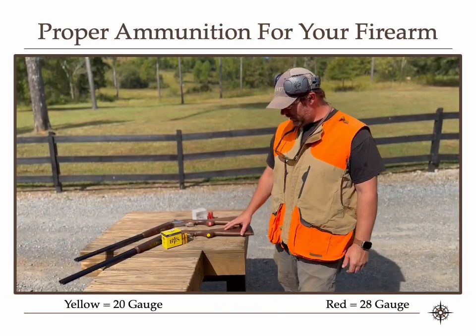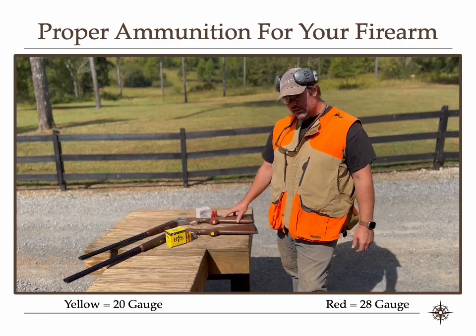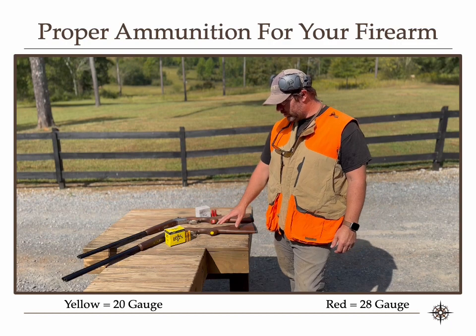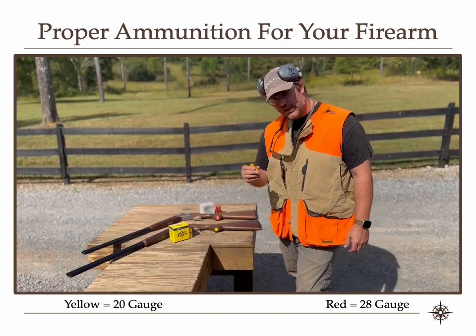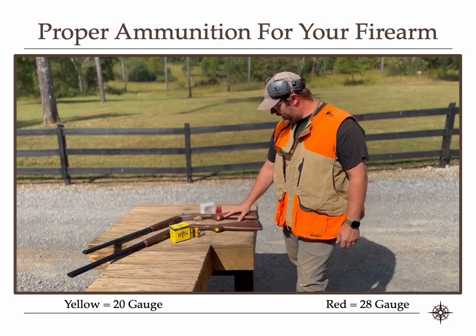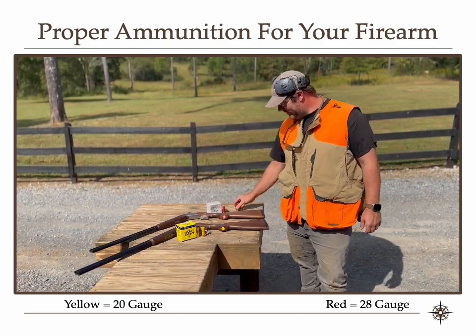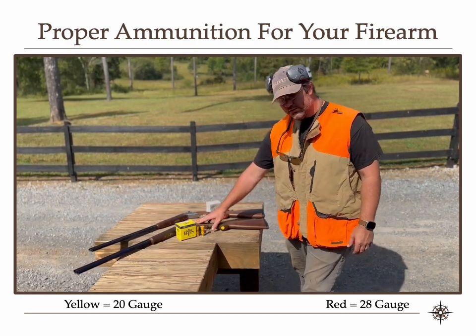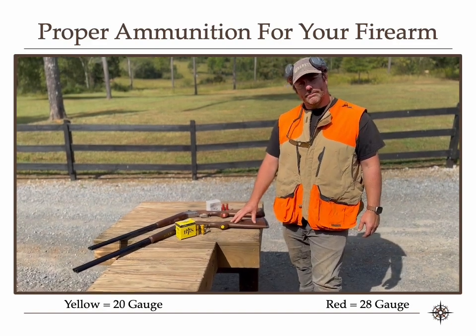Guys, you'll notice I have two shotguns on the table here. I've got a 20 gauge and 28 gauge. If you borrow one of our shotguns at the Beretta Shooting Grounds, we've got these color coded for you. All our 20 gauges are going to have a yellow sticker, and that corresponds with the ammunition. All 20 gauge ammo will be yellow. For the 28 gauge, it's going to be red. You notice I have the red sticker here, red ammunition. Now, if you happen to make a mistake, stick a 28 gauge shell in a 20 gauge shotgun, let your guide know immediately. We'll get that shell out of there and clear that gun for you.